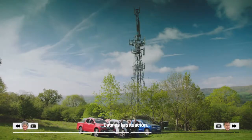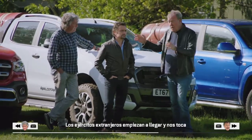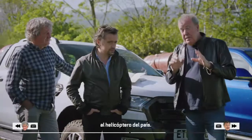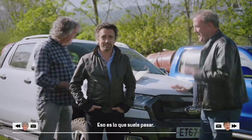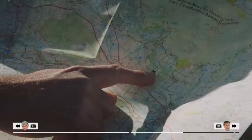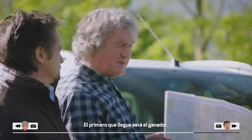OK, here's the situation. There's a power vacuum now. Foreign armies are pouring in, and it's our job to get this fuel to the nation's helicopter. And then the villagers can be strafed. Really? That's what happens. To that end, we have got to go from here to this forward operating base. And the first one there is the winner. Me then.